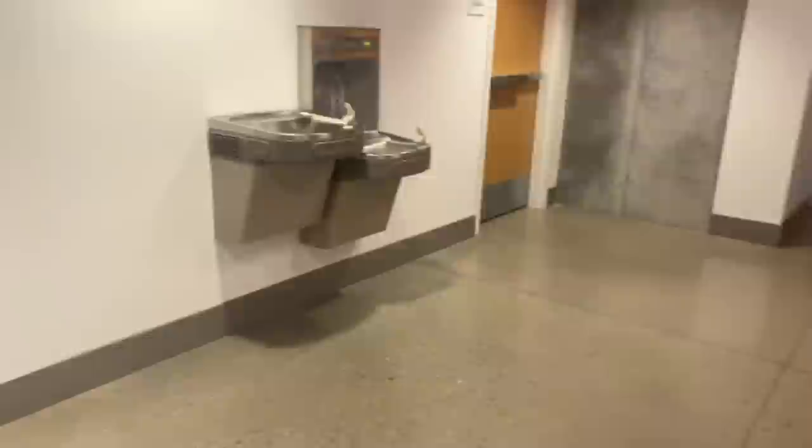Okay, so over here we got a water fill-up station, and we've got a bathroom, and they have an emergency staircase. Over here is the fitness center, it's off limits for us. They have sticky notes on there, wow. Well, this is basically where we eat dinner, breakfast, lunch.